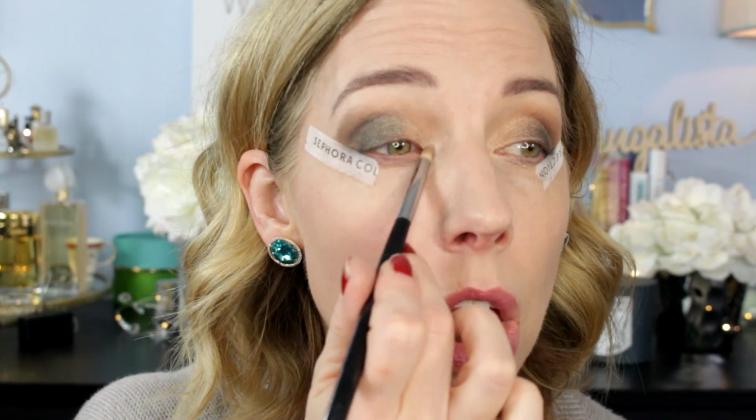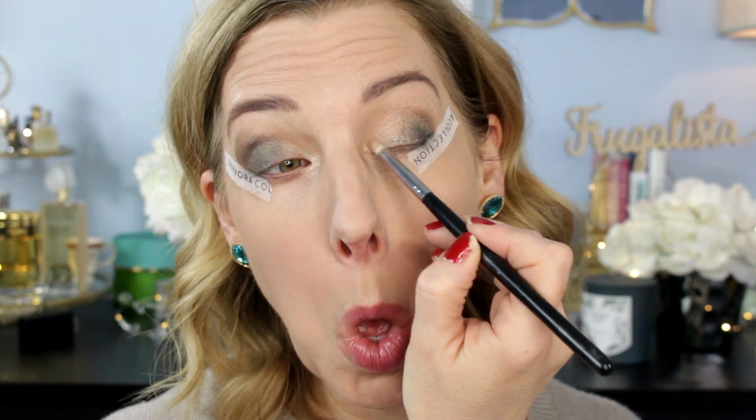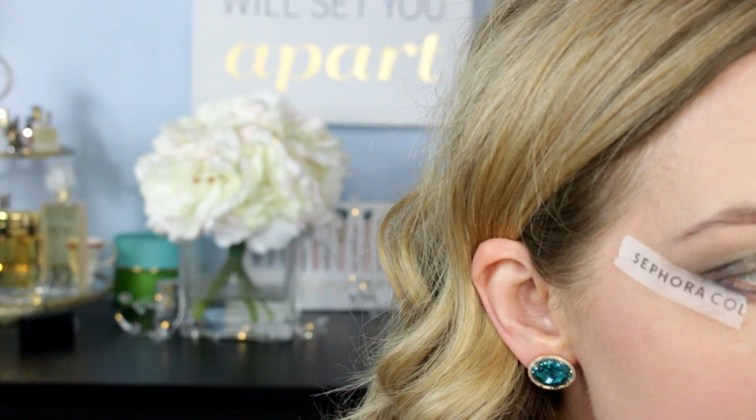This shade, Reservation for Two, is kind of disappointing. Coconut Kiss is better. So you guys, there's a lot of fallout, and I had to really work on some of these. $17, I mean, you can get something really awesome on the Hush website. Even that LA Colors $4 square one was kind of better.